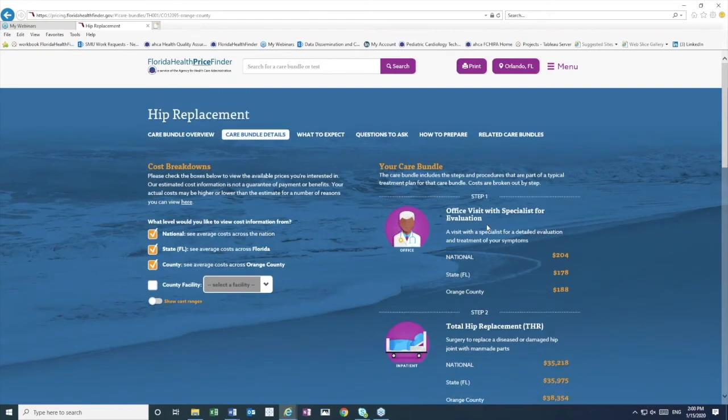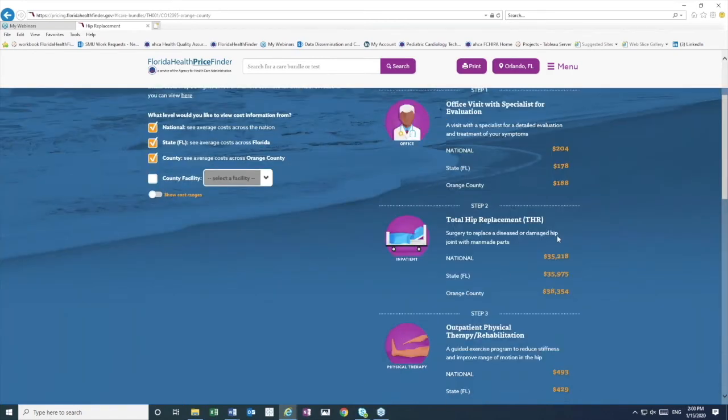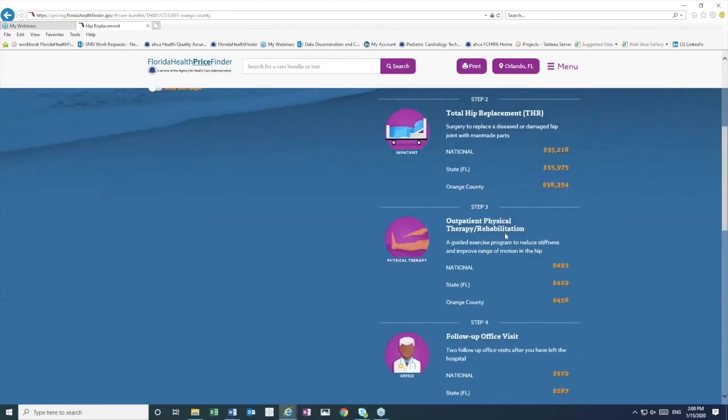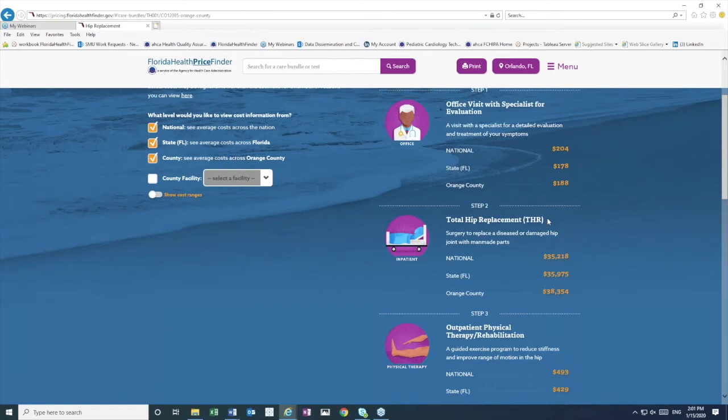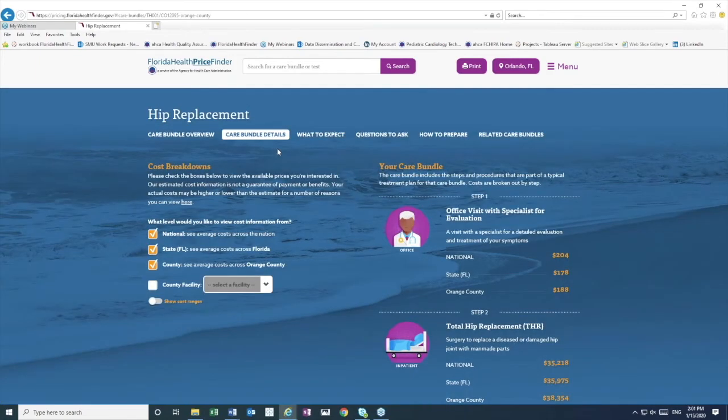So typically, a procedure such as a hip replacement is going to include other office visits and procedures. And so we can see that for hip replacement, this cost estimate includes an office visit with a specialist for evaluation before the surgery, then the hip replacement itself, and then outpatient physical therapy and rehabilitation, and a follow-up office visit. All of those steps are bundled together into one cost estimate, and so that's what a care bundle pricing includes. You can always click Care Bundle Details for any condition or procedure to find out what is included in that specific cost estimate.